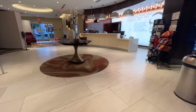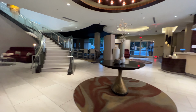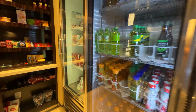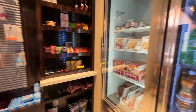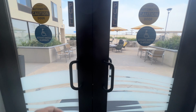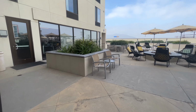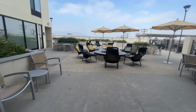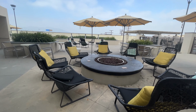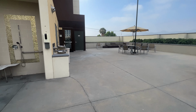And this is the Springhill Suites in Burbank. Lovely lobby with a little shopping area. Let's check out the outdoor spaces. Expansive deck area with fire pit. Outdoor shower if you're going to head over into the pool.